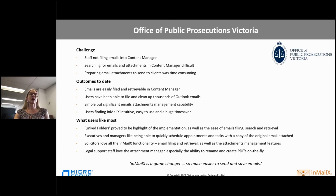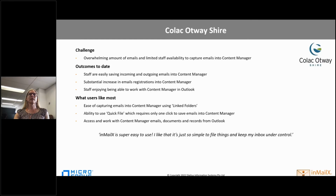At Colac Otway Shire, the staff were overwhelmed by the number of emails they needed to manage, with only limited staff being available to capture emails into Content Manager. As an example, it was taking an executive assistant half a day to review and manage the executive's emails, and that's before they commenced any other work.